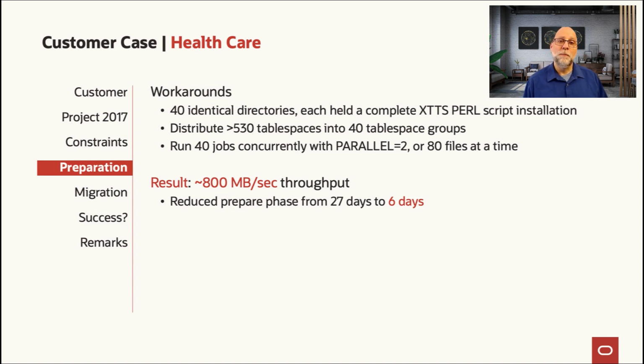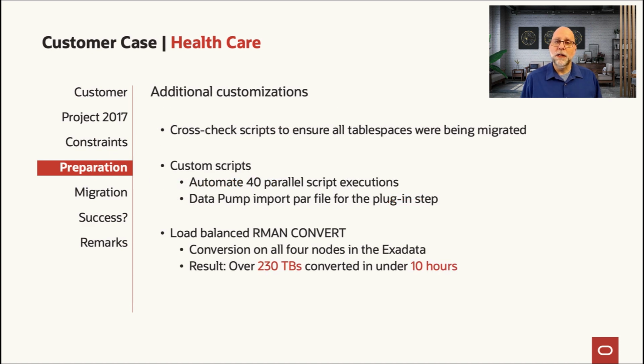And that was worked around by breaking the transfer jobs up into 40 different directories. So we took the 530 or so tablespaces, and these were small file tablespaces, by the way. So multiply the tablespaces by a much larger number of data files. Spread those across 40 directories and have 40 parallel jobs running, each with parallel 2 within the job. And that meant we could move 80 files at a time. And that significantly increased the throughput from 100 megabytes per second to 800 megabytes per second. So now we were able to reduce the time to instantiate that initial level 0 backup from 27 days down to 6 days. So that's a much more acceptable period for that initial instantiation.